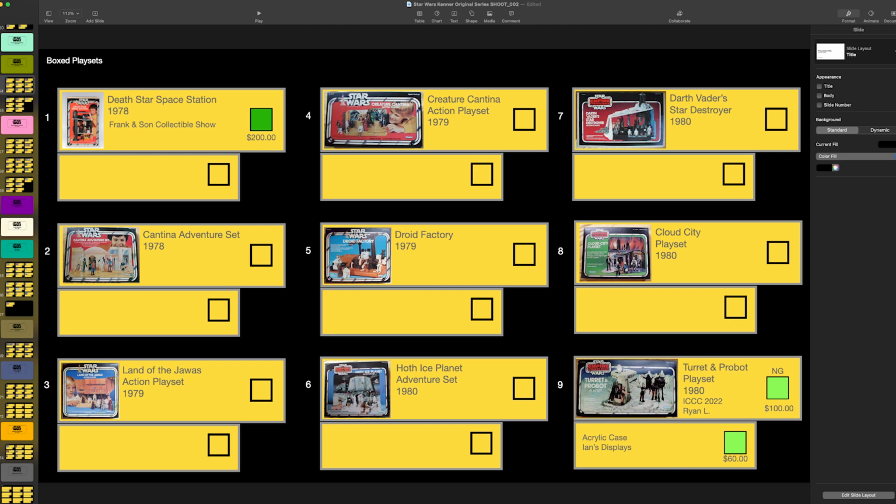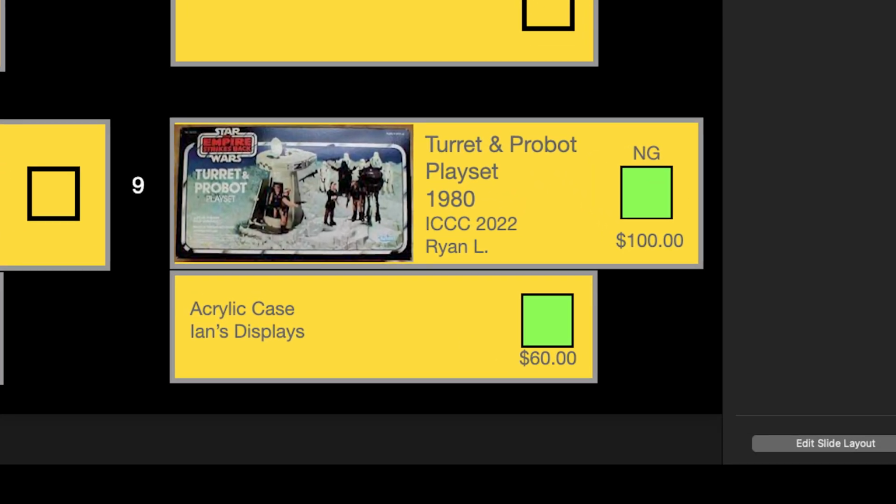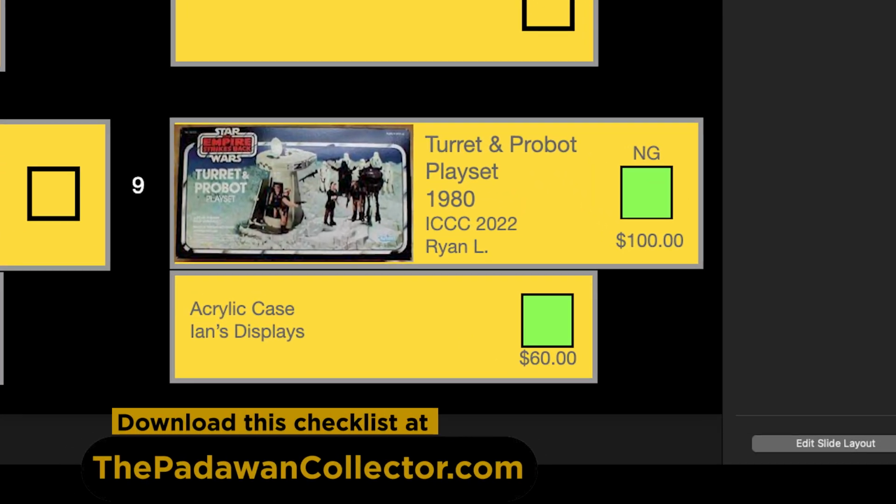So let's cross this playset off our list that we got at the ICCC Toy Convention in Nashville from Ryan L. for an even $100 and in a beautiful box. The acrylic I got from Ian's Display Accessories for $60.